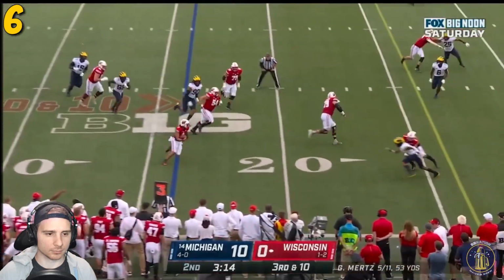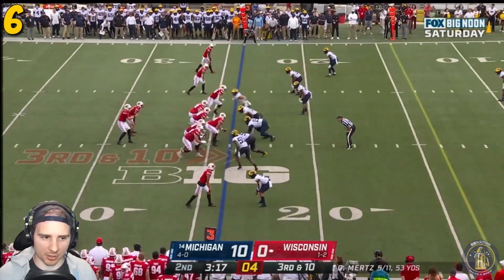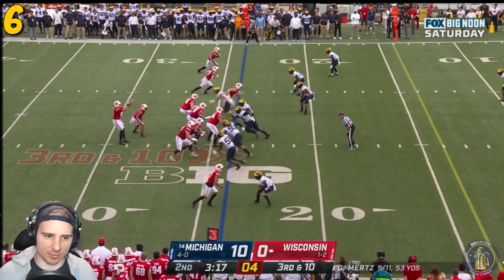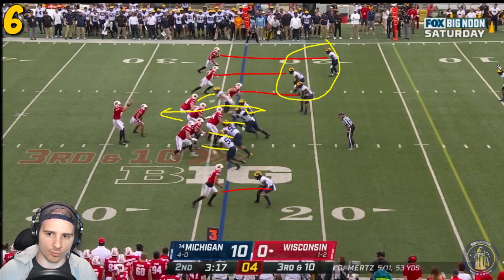Mertz. Screen. This was set up to be a really big play from Wisconsin. Notice how Michigan is seemingly bringing 4 here. You're actually bringing 5. Josh Ross is going to fake like he's dropping into his zone and then come on a design blitz. And you have man coverage for the rest of the wide receivers here. So really you're manned up in coverage, right? You have deep safety here, manned up in coverage here, and then you're bringing the rest, right?